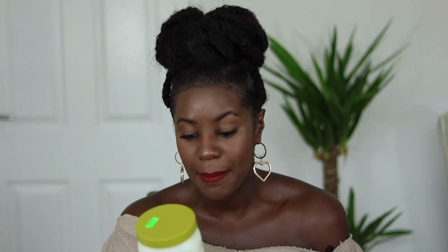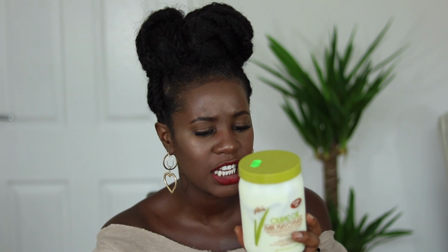I will say that it has got some non-natural ingredients in there. So for my naturals, you might be a little bit hesitant to try it. By non-natural ingredients, I mean chemicals. It's got some mineral oil in there. It's like number 6 on the list of ingredients.